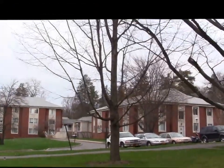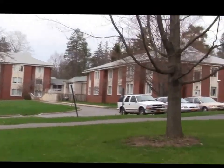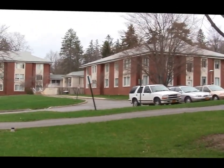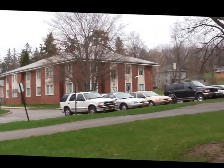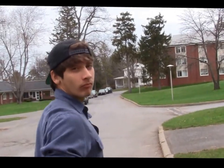This is the backside, and directly across the parking lot, we have Dodge Building. All of Dodge is co-ed, and it's split into suites. There's not really a rooming arrangement for men or women. Billy, out of all the buildings that you would live in, which one would you? If I had a choice to live in any building, it would be Main.